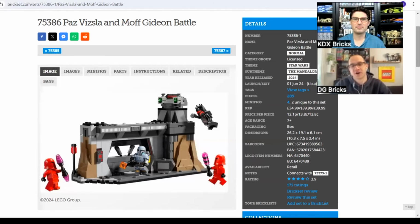And finishing out our guessing of the Walmart 3-pack with a 75386 Paz Vizsla and Moff Gideon battle. Those three nebulous playsets morphed together for a $50 Walmart pack, and I will probably invest in it because those 3-in-1 packs are amazing discounts.